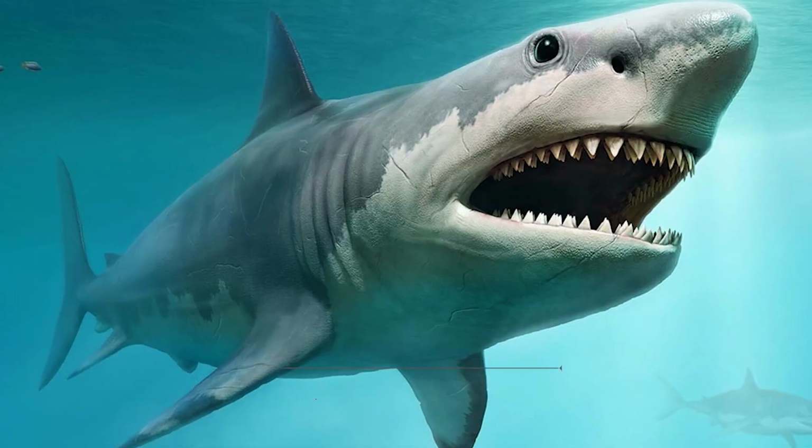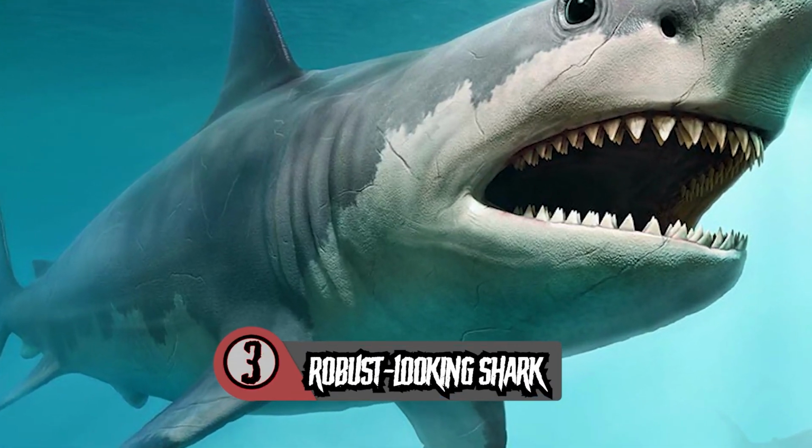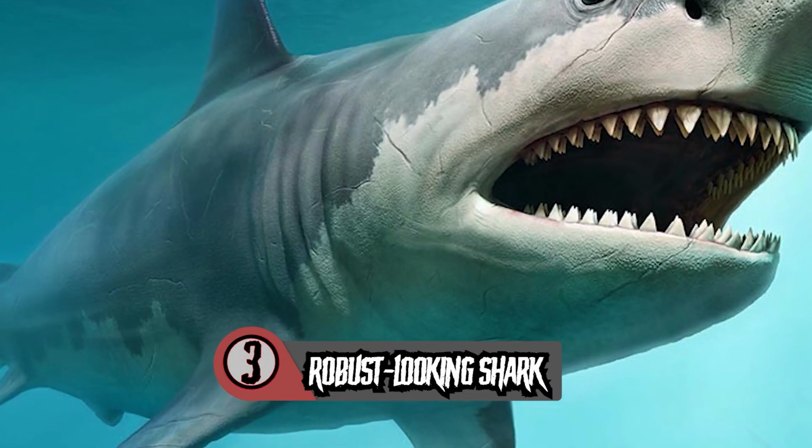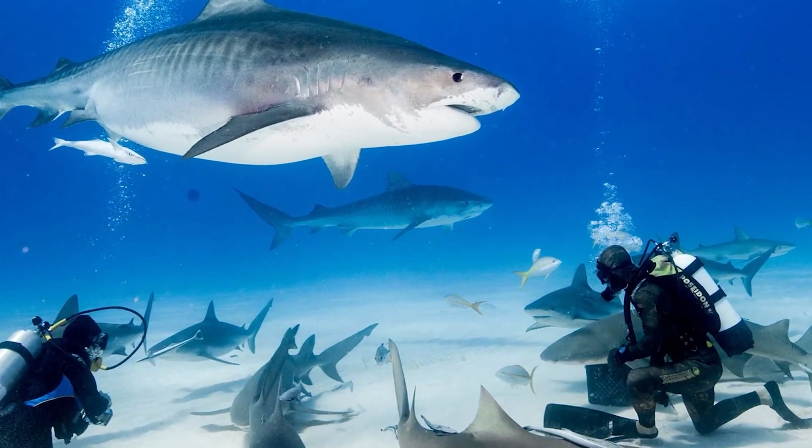As of 2023, 5 potential nurseries have been discovered, being in the Atlantic, Caribbean, and Pacific basins, with fossils discovered ranging from 3 to 16 million years ago. Coming in 3rd place, I'd like to discuss what science has been able to establish based off of what we know from other sharks. It's believed that megalodons were a robust-looking shark and would have had a similar build to the great white shark. The jaws would have been more blunt and wider than the great white.